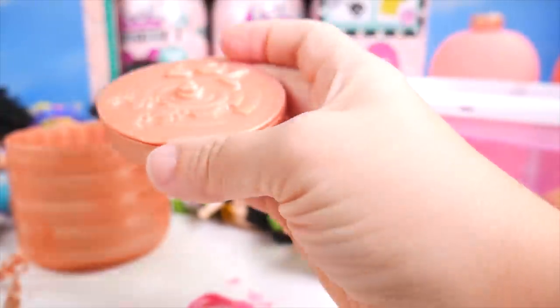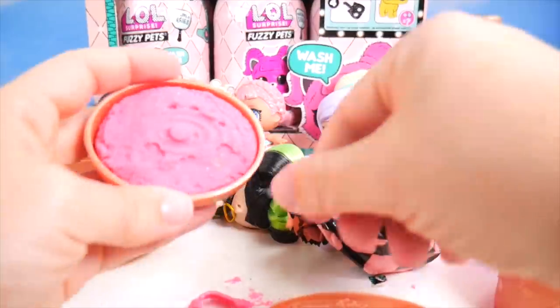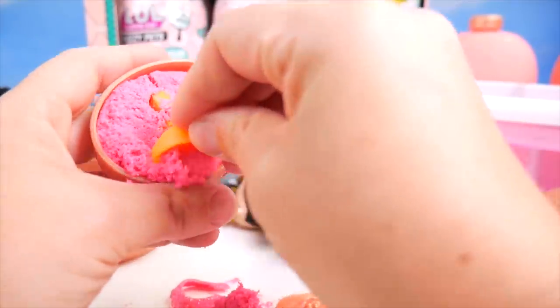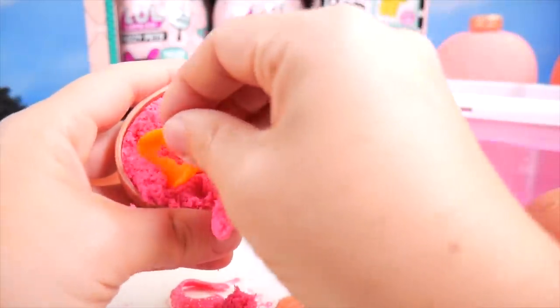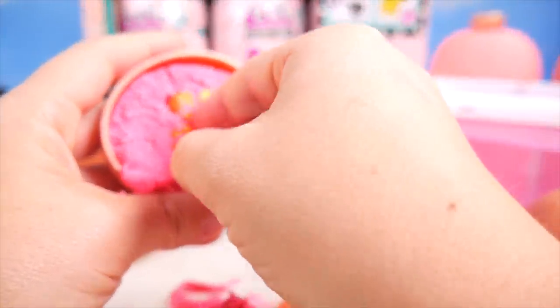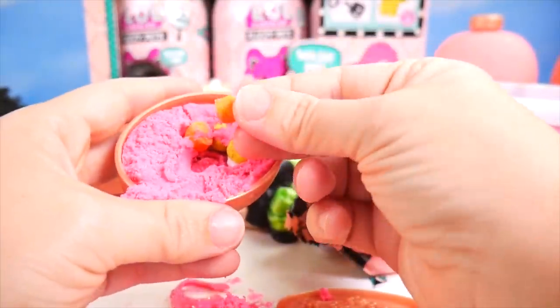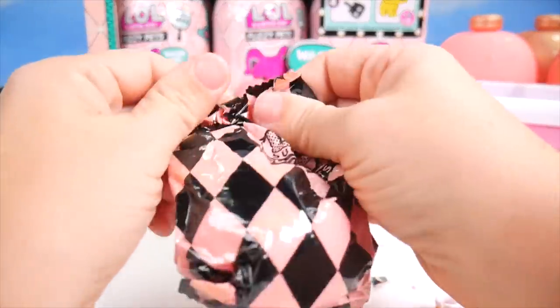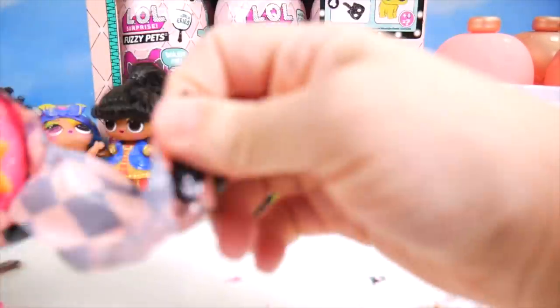Now to open up the sandbox. What special thing will come inside? I don't know. More pink glitter, sand. Ooh, this one is like so soft. Looks like we have shoes here. And I think we have four pairs of shoes, or actually just four shoes. We've got two orange and two green. Now I just really need to see what pet is in here.